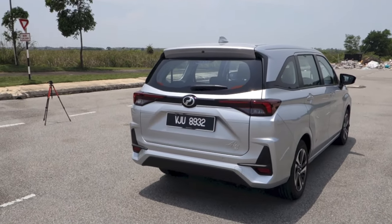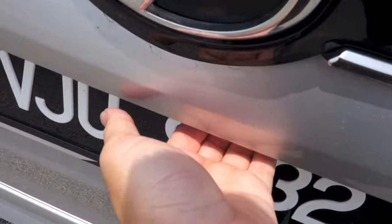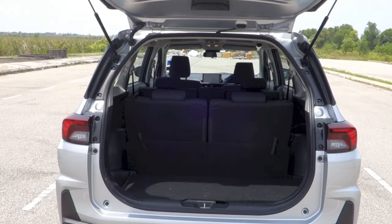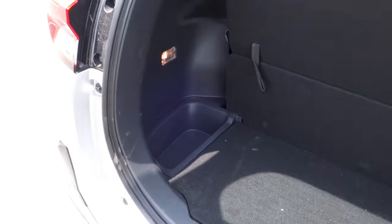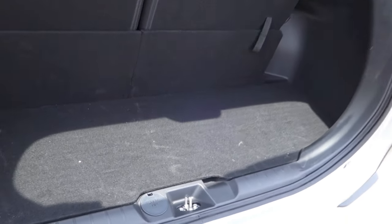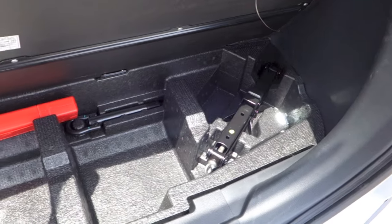To open up the rear hatch, go towards the rear hatch itself and locate a touchpad beneath the Perodua badge. Boot space in the Alza with all the seats in place is 137 litres. Fold the 50-50 split third row seat backs down by the straps on the sides of the third row seat headrests and the boot space increases to 498 litres.